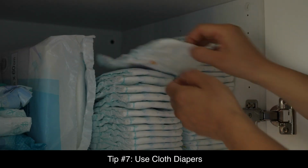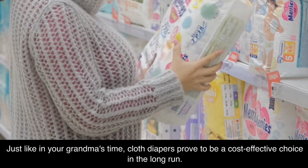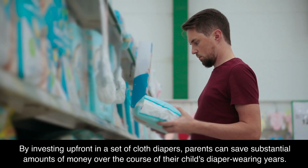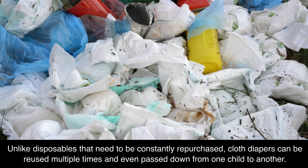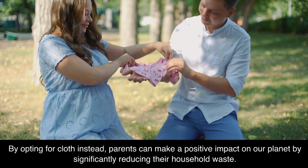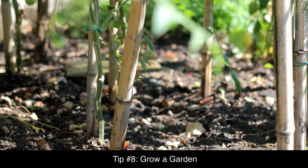Tip number 7. Use cloth diapers. Just like in your grandma's time, cloth diapers prove to be a cost-effective choice in the long run. By investing up front in a set of cloth diapers, parents can save substantial amounts of money over the course of their child's diaper-wearing years. Unlike disposables that need to be constantly repurchased, cloth diapers can be reused multiple times and even passed down from one child to another. By opting for cloth instead, parents can make a positive impact on our planet by significantly reducing their household waste.